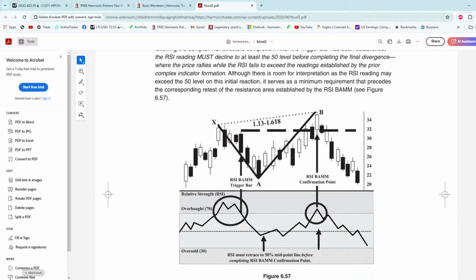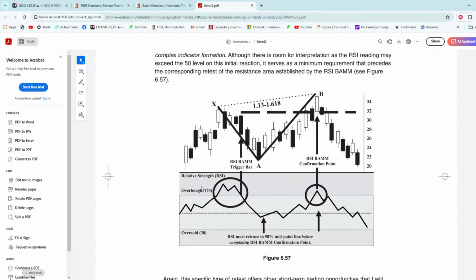There's the total, this is what you call an RSI BAM. Relative Strength Index Bat Action Magnet Move. What is that? Well, you have your M formation. That's the thing we're looking at for all of crypto, everything. We want to see this reaction and then comes down to the 50.